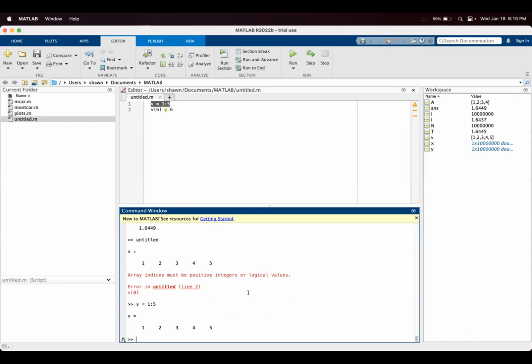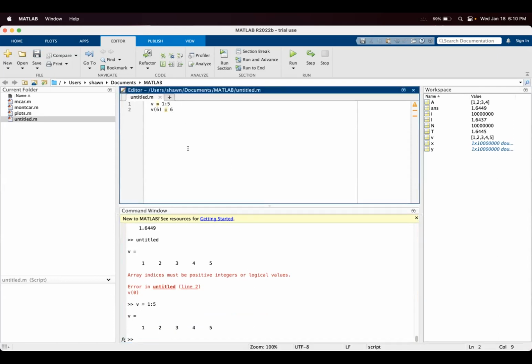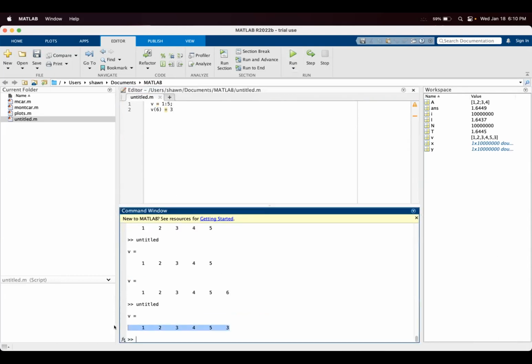You want the length at the start. I guess the length is 6, but I don't know, I'm just spitballing. Sam knows it won't fail, and it doesn't fail. It works perfectly. And I can even do this with 3.